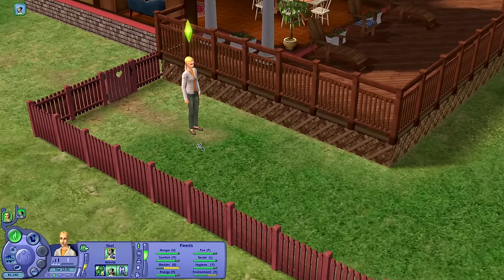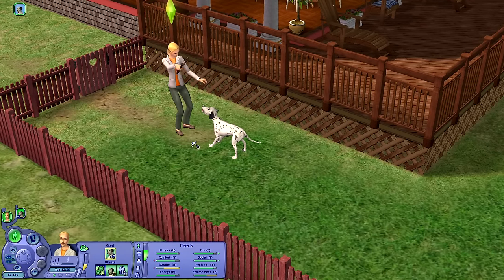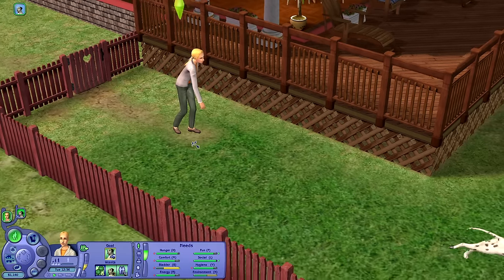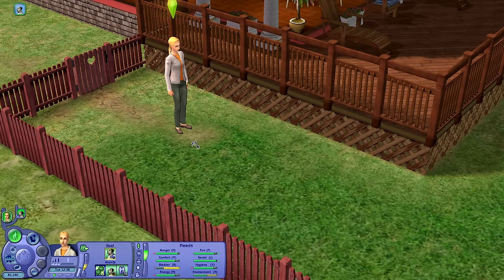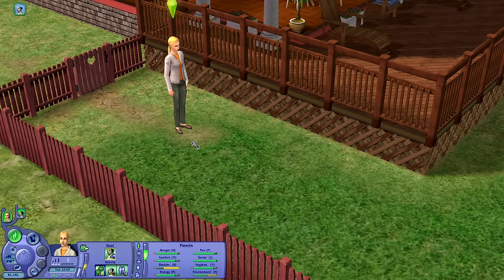Quick question, has anybody else played The Sims Pets Life Stories? Let me know in the comments down below, because in the first episode, or the first part, I'm always a little weary of the story. I don't want you to give me spoilers, but is it a good one? Just let me know, between you and I.